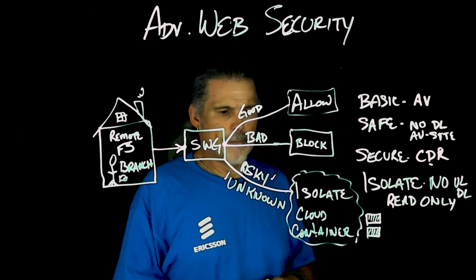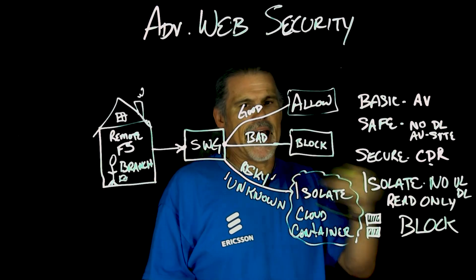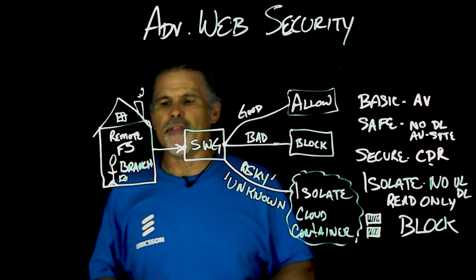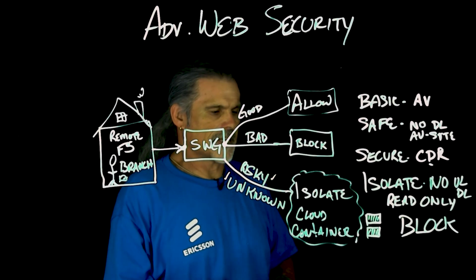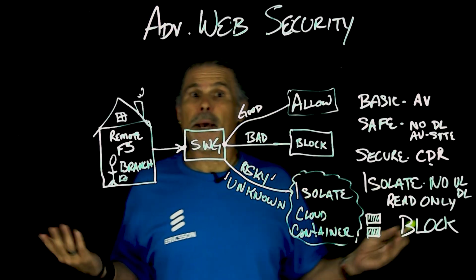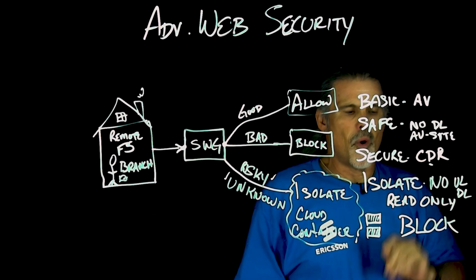Credential harvesting is a big thing going on. And then finally, of course, is the straight up block. Kind of in this category, bad. Maybe it hasn't been categorized yet, but with all of the kind of policies in place, you're not even going to take the chance. Then you would just send the user a little note letting them know this violates the policy, or this is outside the acceptable use, or whatever kind of message you want to give them to let them know that they ain't going nowhere with this site.